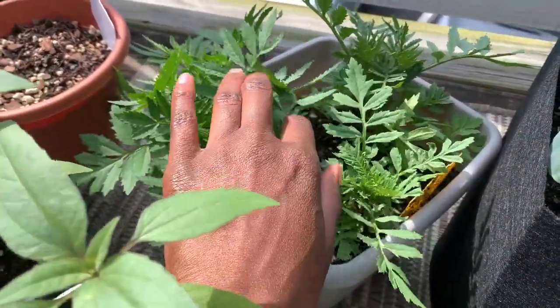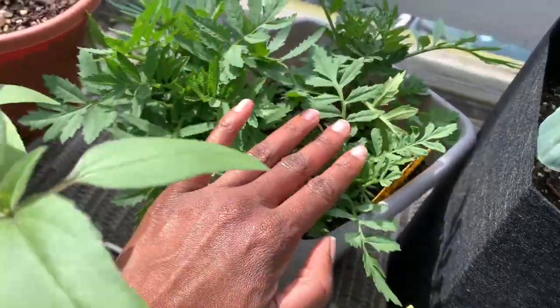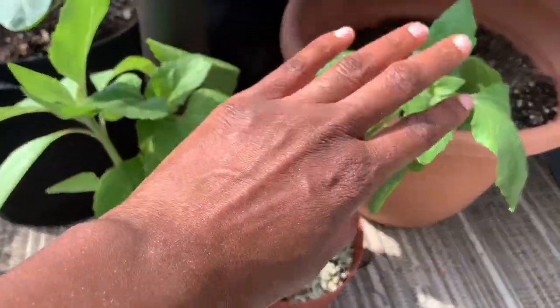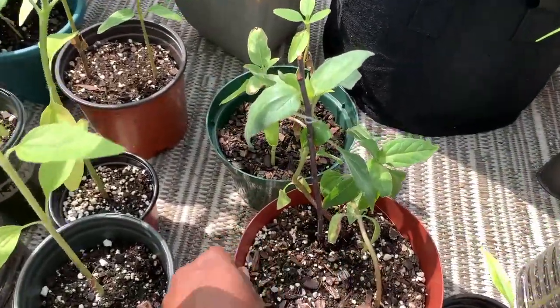These are dollar store seeds. Grew them last year and they did great. They're doing very well. And then these are all the sunflowers that I've planted. This variety is Autumn Beauty, these are all Autumn Beauties.